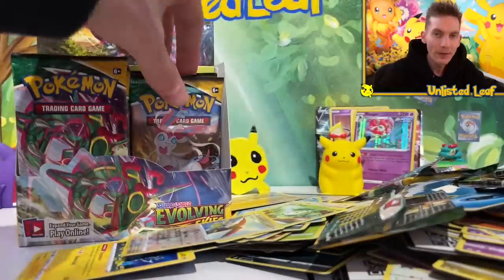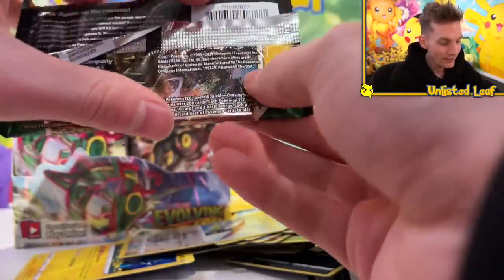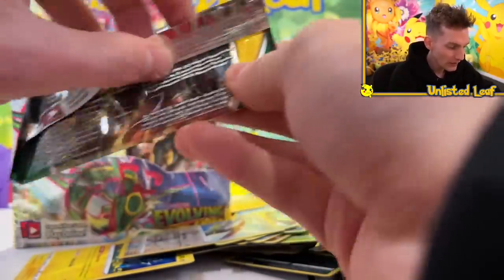Who remembers when we opened that PokéCollex mystery box and I found out that Flapple had a full art card? Could have been the best day of my life.